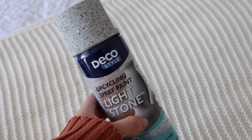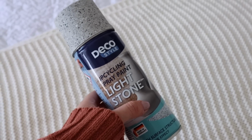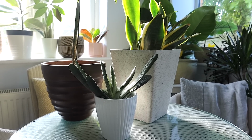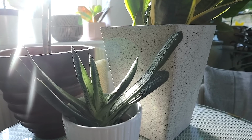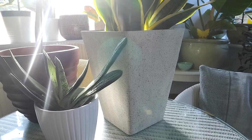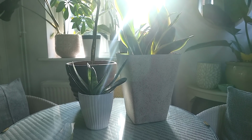So I spray painted it first with a coat of primer and then with this stone effect spray paint. I swear by these spray paints. They create a lovely contemporary look whilst also hiding imperfections that are on the surface. Now my snake plant is comfortable in his new home, but I do think a slightly taller plant would work better in this pot.